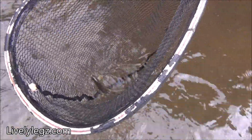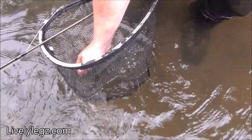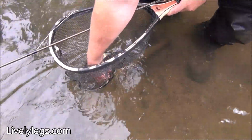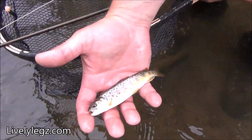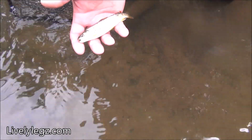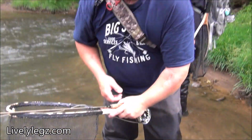Oh, that's a pretty little brown. There, that's what we like. That's what I'm known for catching. Michael! Man, look at those beautiful little wild fish. Spots right up there by that root. There it goes. Way to start her off, Big Shrive.